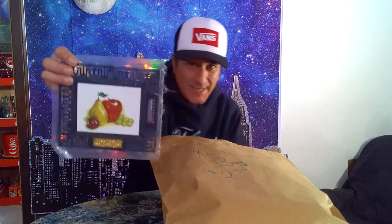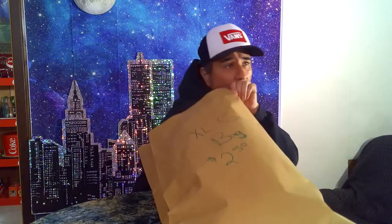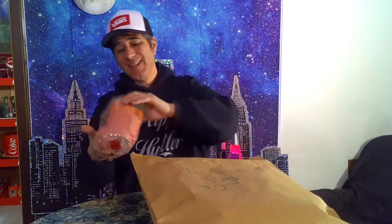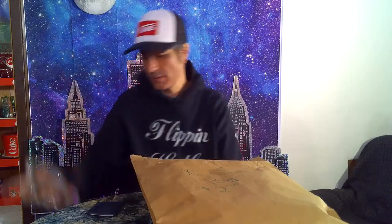This is a thing that you hang on the wall. It has a thermometer and some little decorative apples and stuff on it. Nothing too cool. Here is another little golfer. Alright, but this is a different color, it looks like. No, same color. Another golfer.